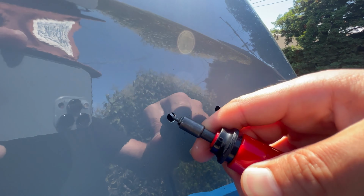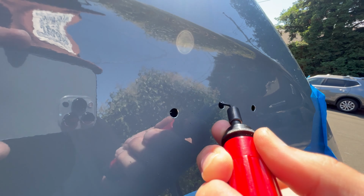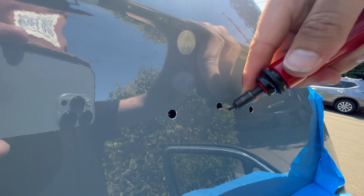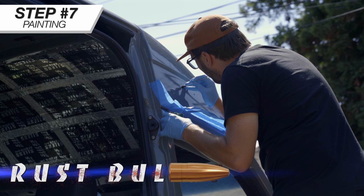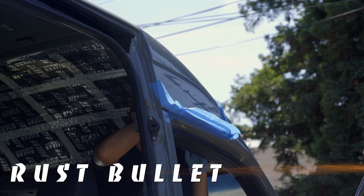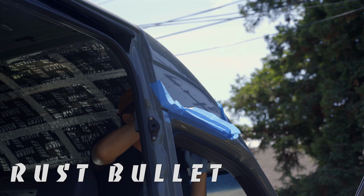Well, some ideas are better on paper. Anyways, for the backside of holes I couldn't chamfer, I used a deburring tool. I then put down some paint to protect the exposed metal edges. Our preferred rust preventative paint is the Rust Bullet. Don't forget to coat the inside edges too.